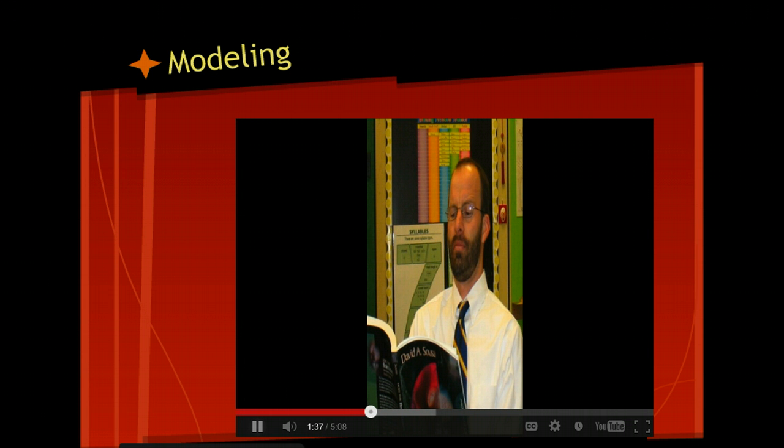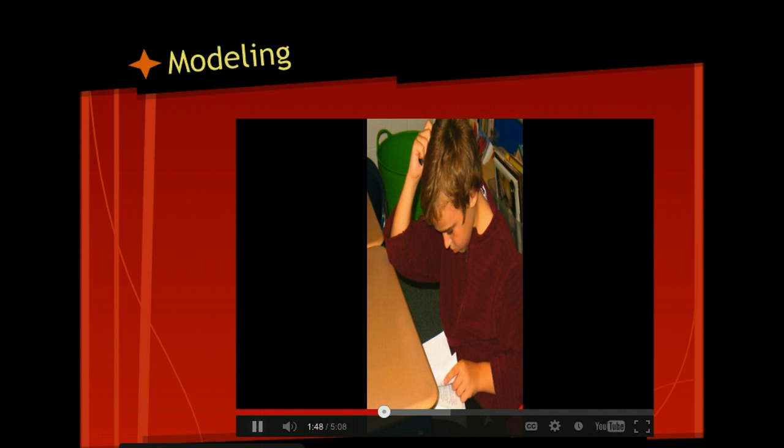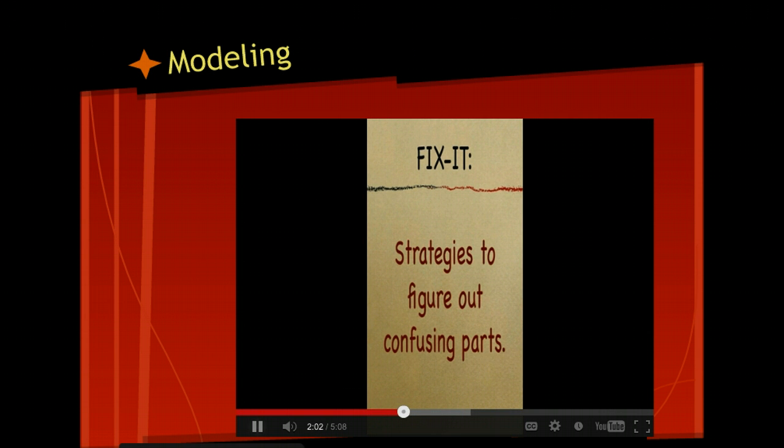There are plenty of reasons why readers get confused. It happens to everyone, even our brilliant teacher. He told us to put the brilliant part in. The important thing is what you do when you realize that you may be a little confused. Good readers stop and try to figure it out. If you ignore it, you'll only get more confused and the book won't be enjoyable. There are different things you can do to figure out the confusing parts. We call them fix-it strategies.